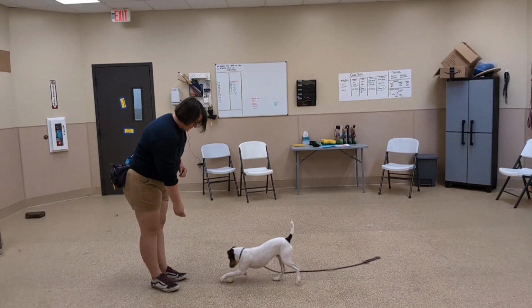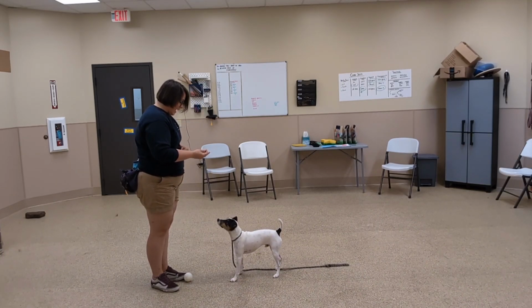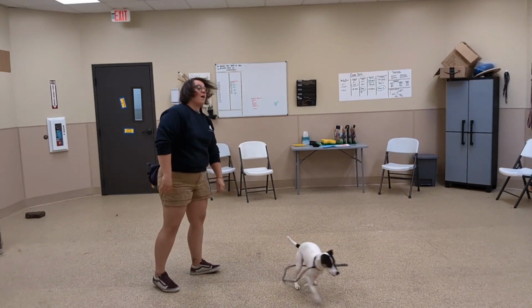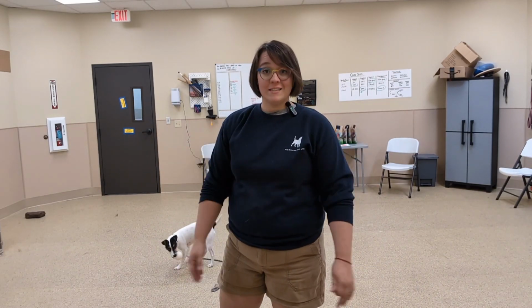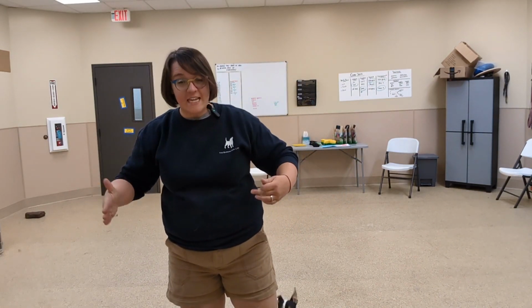Oh, you found a ball. Hey. Stuart. Yes. And then he can have the ball. Then he can do something else. But notice how he brought me the ball and then looked at me like, okay, let's play. And I was like, what are you supposed to do? And I held space for him to stop and sit.